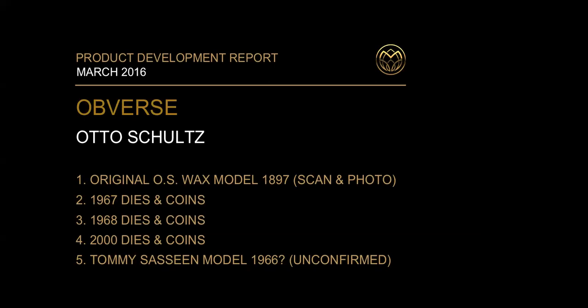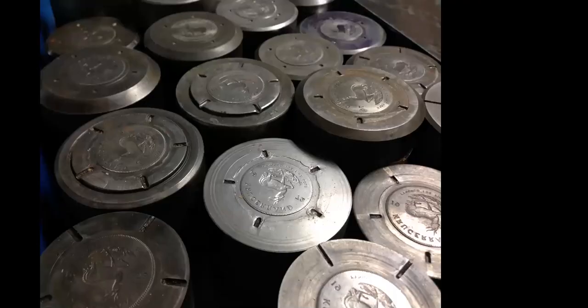Also the design, the dies and tooling from 2000 on forward. And we even tried to engage and see if Tani Sassi, who was chief die sinker at the Mint years ago, and is a legend in South African numismatics, could be considered as a source of information. So what you can see there are the production dies of the Krugerrand through the years.